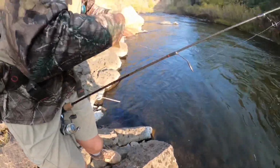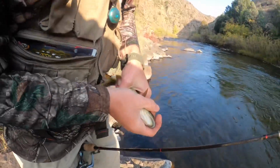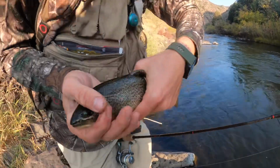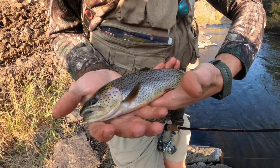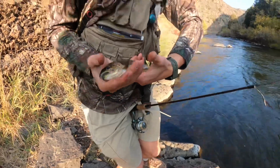Rainbow. There we go. Show him the camera real quick, I guess. Nice Colorado rainbow trout. What'd you catch him on? Gold minnow. Nice. Yeah, he back.